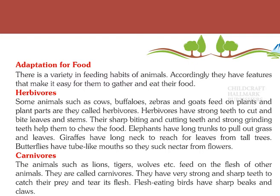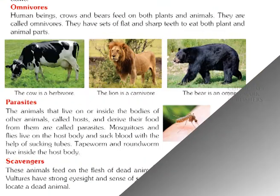Carnivorous. The animals such as lions, tigers, wolves, etc. feed on the flesh of other animals. They are called carnivorous. They have very strong and sharp teeth to catch their prey and tear its flesh. Flesh-eating birds have sharp beaks and claws.